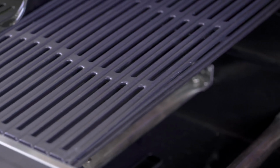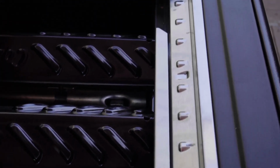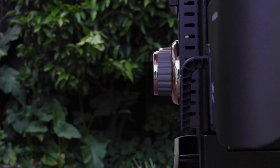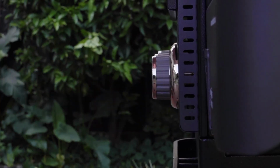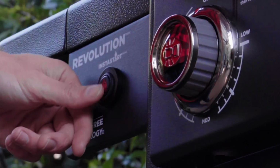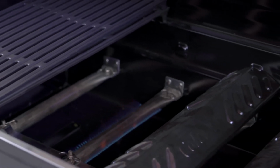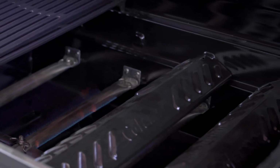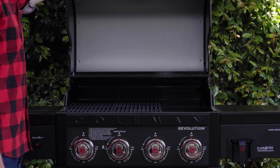A notable addition is the 9,000 BTU side stove burner, perfect for preparing sauces and side dishes alongside your main grilling. The grill's large cooking area spans 480 square inches, complemented by a warming rack that adds another 157 square inches, allowing you to grill up to 24 burgers at once. This gas grill also includes a 2-wheel cart with propane tank storage and ample shelving, making it an excellent choice for those with limited space.